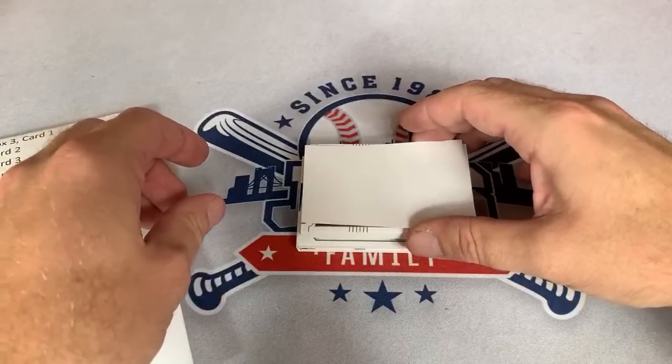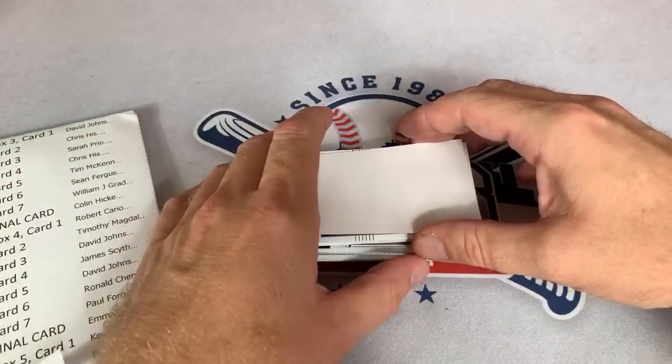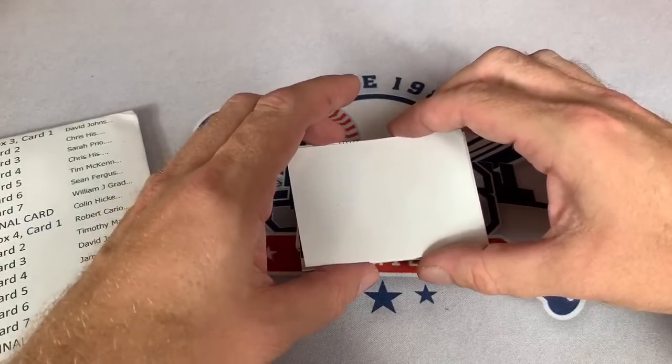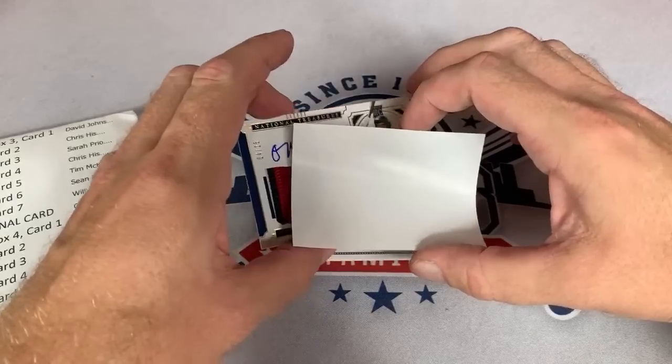So, we got a bonus card. So all of you in here, you are going to have a bonus card. So if you weren't happy with your hit because you got a Rowdy Tellez or a Daniel De Los Santos, you've got a chance at another one coming up.